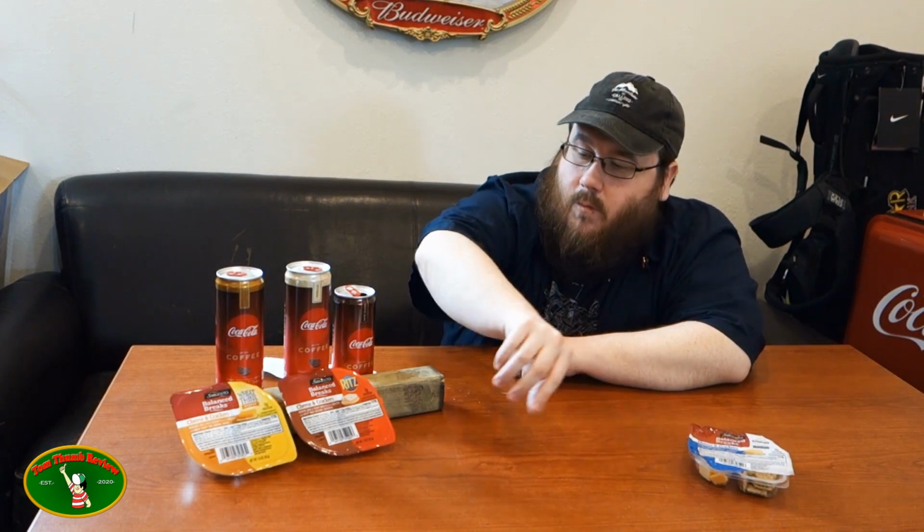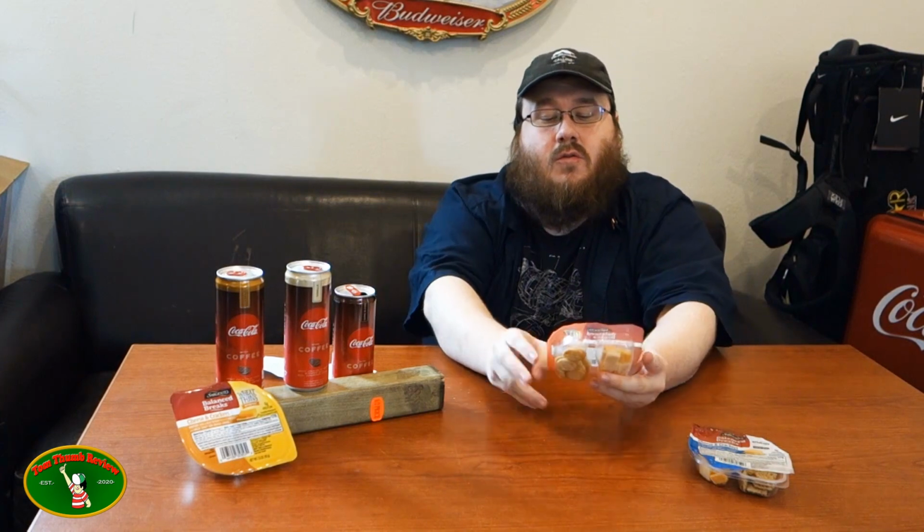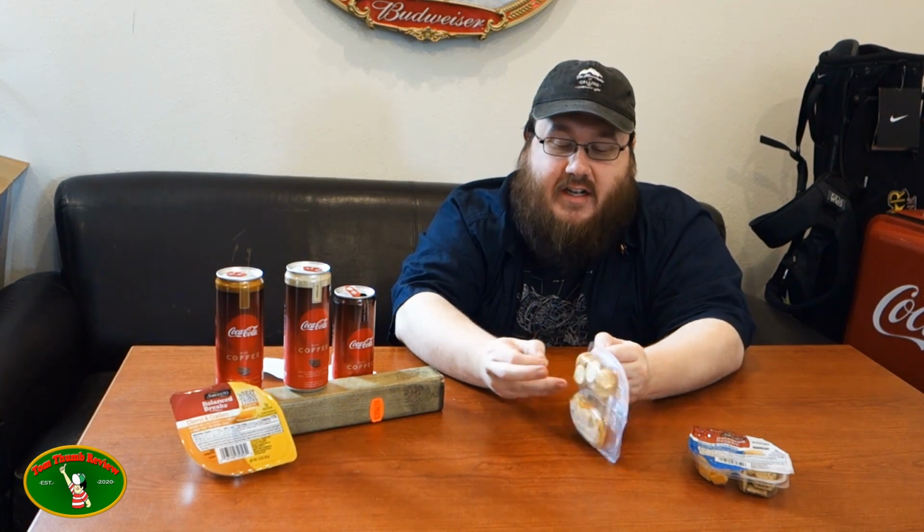I'm not a huge, massive fan of Triscuit, but these are not bad. So let's move that over here. Let's move on to the Ritz and Pepper Jack and Colby. Pepper Jack would not be my first choice. Oh, so these are going to be 2 different types of cheese.